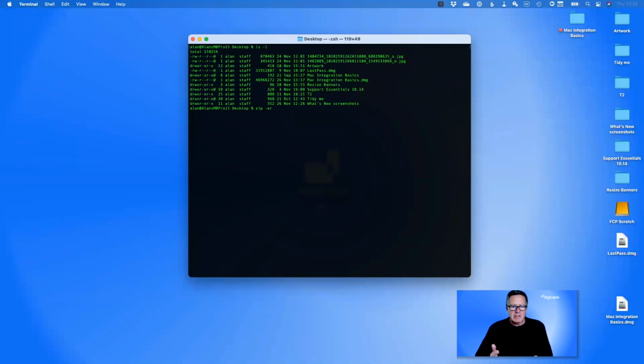Now, I have to tell it what the name of the file I want at the end of the day is. So let's say, what's it called? Mac integration basics. So I'll just call it MIB. Another space, and now I have to type the exact name of the folder that I want to compress. Mac Integration Basics, and because there are spaces in the name, I have to surround it by quotes. Otherwise, Unix thinks that that's one folder and that's another and that's another.